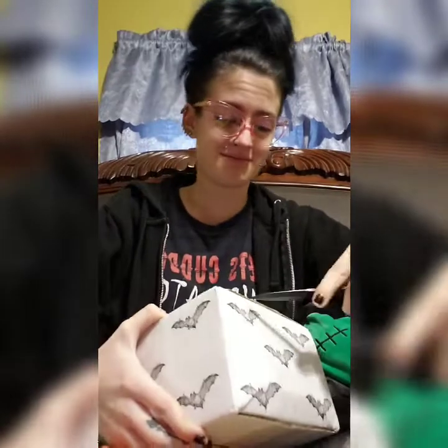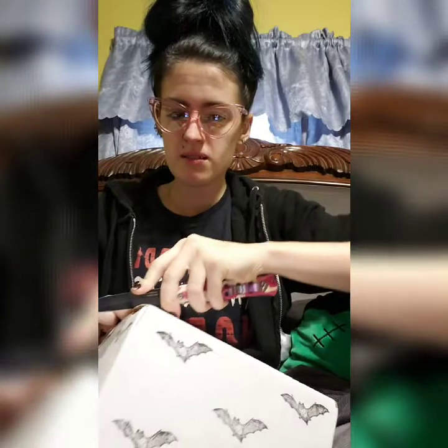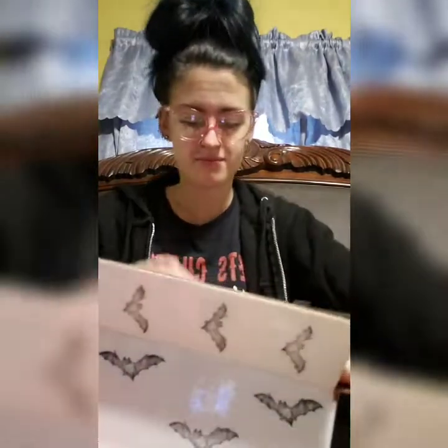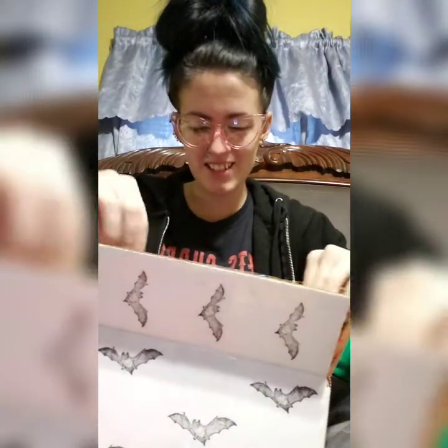And guys, look how cute this box is! It came in a purple plastic mailer, and then the box has bats all over it. That's adorable. You guys know anything with bats makes my dark little heart happy. Alright, so let's cut this thing open. I want to say she said there were 5 to 6 things in this box, but we'll see. Something smells good in there. I don't know what it is, but it smells good.